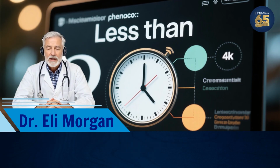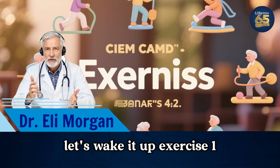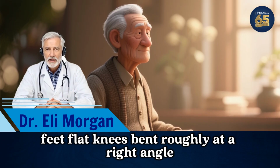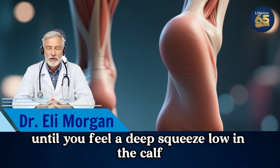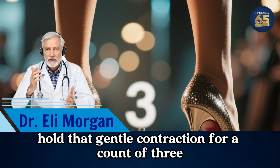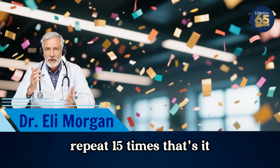But don't worry, the fix is simple, science-backed, and takes less than 2 minutes a day. Let's wake it up. Exercise 1. The activation move: seated soleus pump. Sit tall in a sturdy chair, feet flat, knees bent roughly at a right angle. Now lift both heels slowly until you feel a deep squeeze low in the calf, not the outer muscle you can see, but the one that sits behind it. Hold that gentle contraction for a count of 3. Then lower your heels until they just graze the floor. Repeat 15 times. That's it.